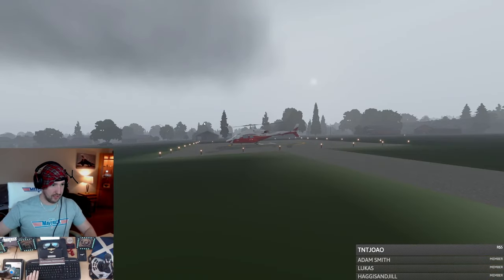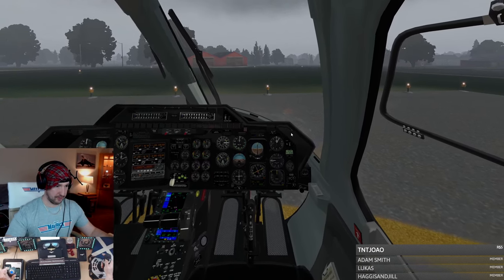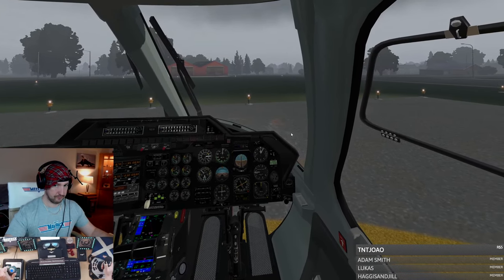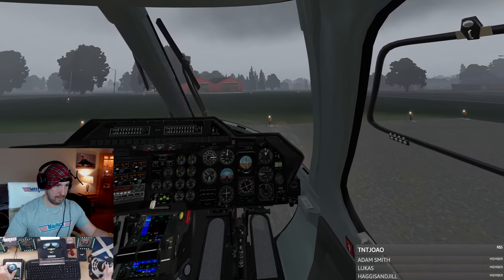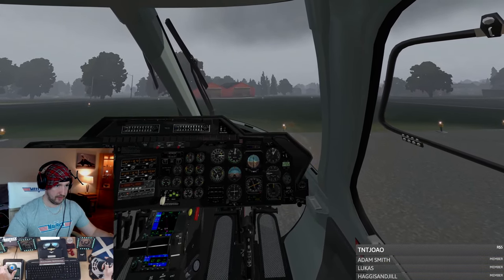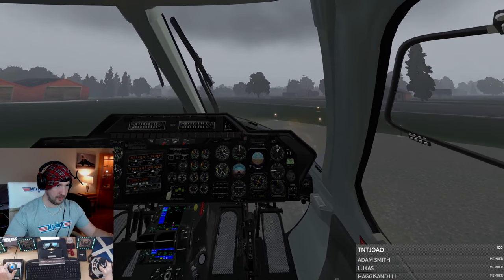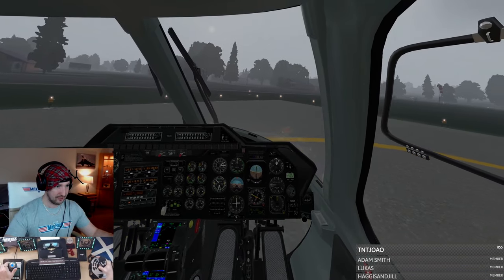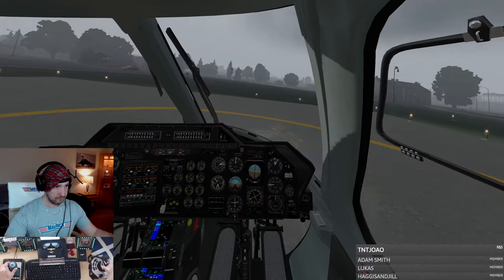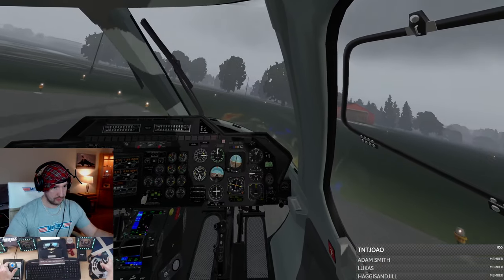Looks like we're on a bit of a hill here, facing down the way. Bit of a hill. So we get the nose wheel up off the ground first. Oh, it's wet and windy. Alright. Whoa! Whoa, why is this happening? I'm full left pedal, bro! I'm full left pedal, bro! Alright, get it back down, get it back down. Hold on, hold on, hold on.